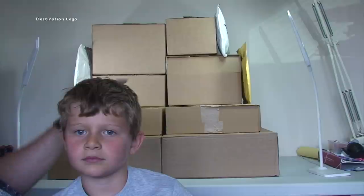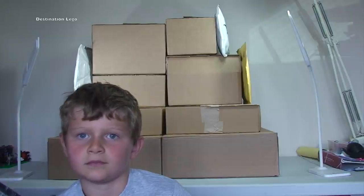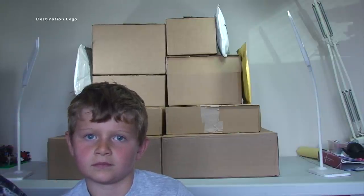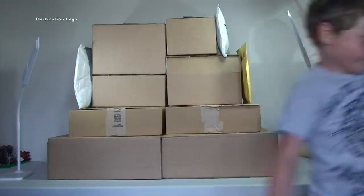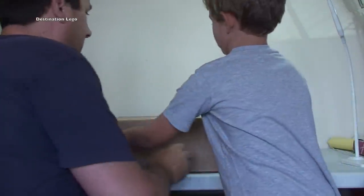So although I was on holiday, you can see I was still ordering Lego. Lego had a sale on, so I had to grab some of the bargains from that sale. Hopefully some of these boxes contain those bargains. But let's get this all opened up now. Okay, Ethan, let's get the first box up and have a look what's inside. So this is from Lego Shop at Home.